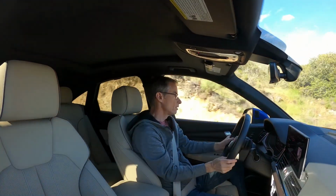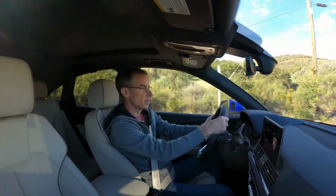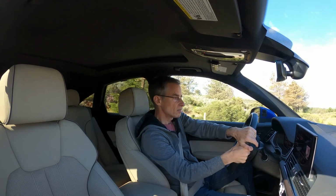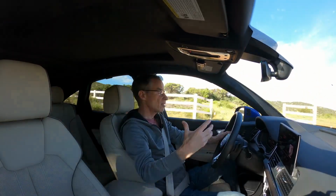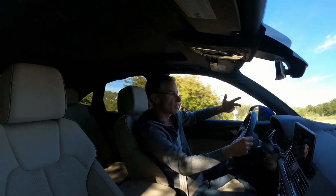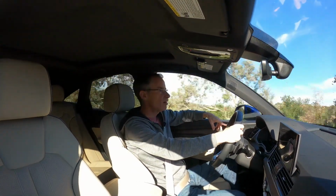The engine's got plenty of power for what you need. Obviously, if you need more power, get the SQ5. But this is, so far, a pretty nice drive. And then the other thing you feel is it's very, very comfortable, even in the sportiest settings. So it's not gonna give you a quick visit to the chiropractor.